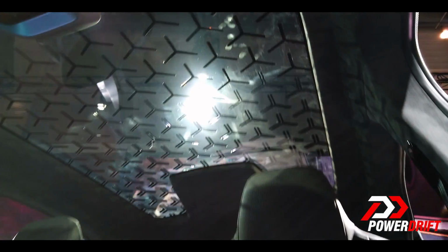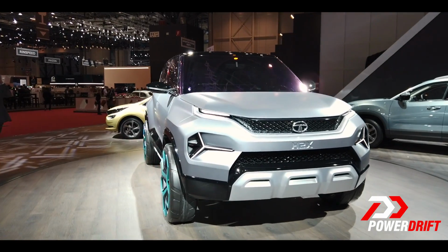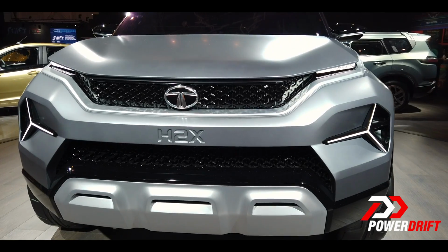Designed to be an urban city car, this car is also designed keeping a sunroof in mind. What's also potentially on the cards is an automatic transmission, and don't forget that this is based on the ALFA platform, so maybe even an EV variant in the future as well. So until 2020, next year, when the car is finally unveiled at the Auto Expo, we're going to reserve judgment.